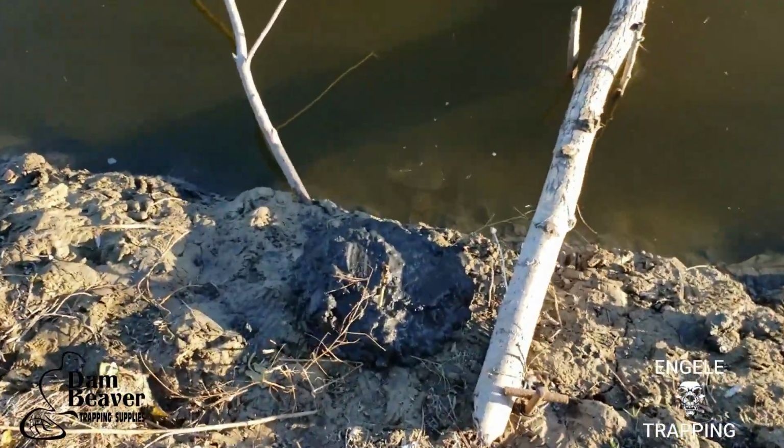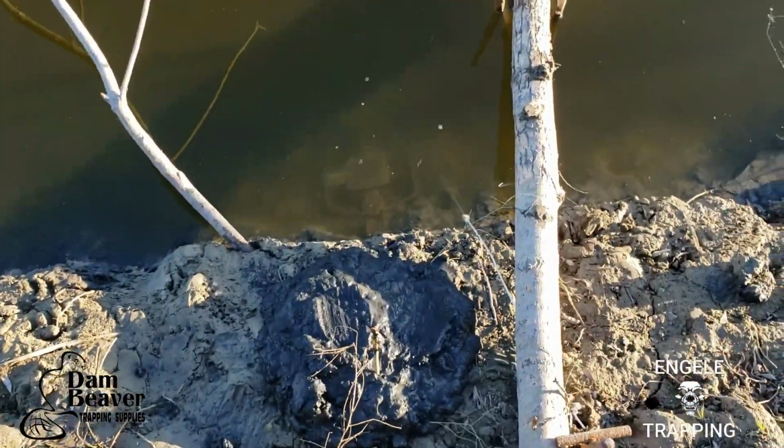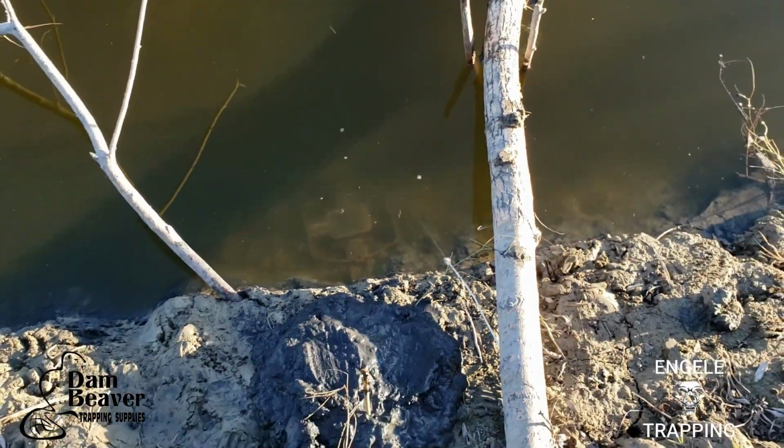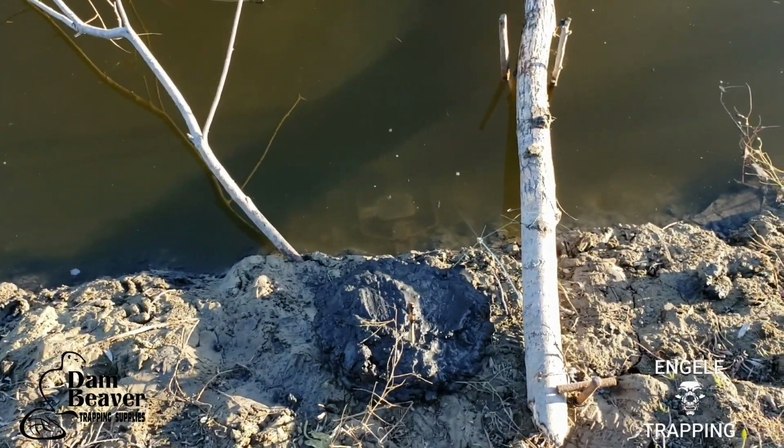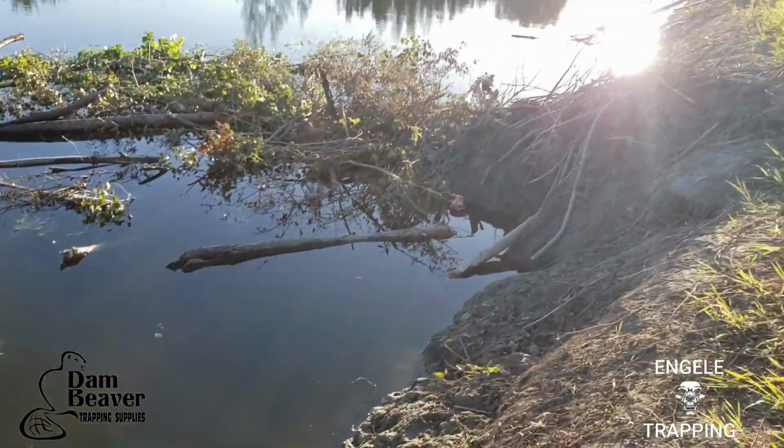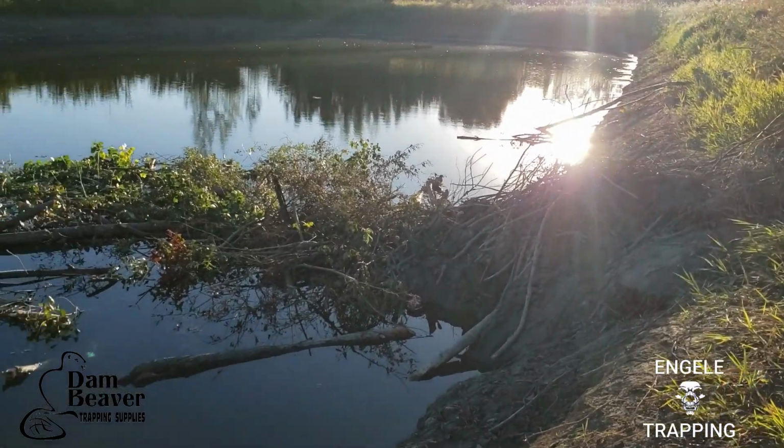So, see if I can show you. There's a TS85 in there. Fence this one too, not near as hard. That trap is definitely deeper than the other one over there.